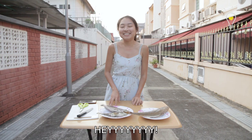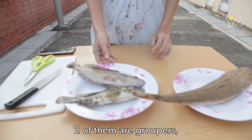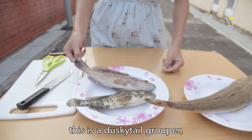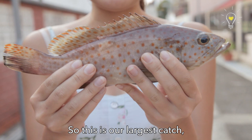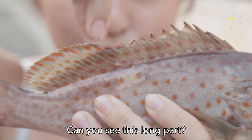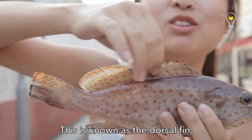Hey! These are the fishes that we caught. Two of them are groupers. This is the dusky tail grouper, this is the orange spotted grouper, and this is the flathead fish. So this is our largest catch, the dusky tail grouper. First of all, can you see this long part? It's known as the dorsal fin. And there's actually two parts. Here's the very sharp and spiny one, and here's the soft one.